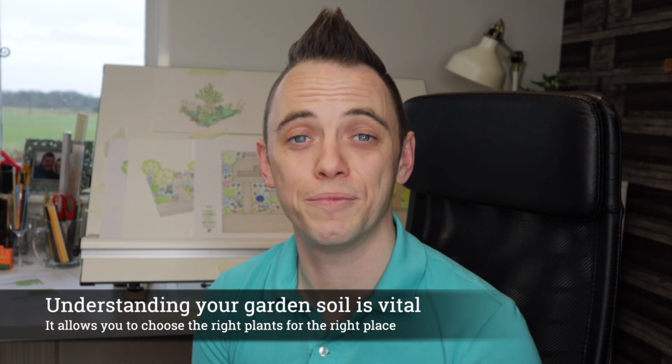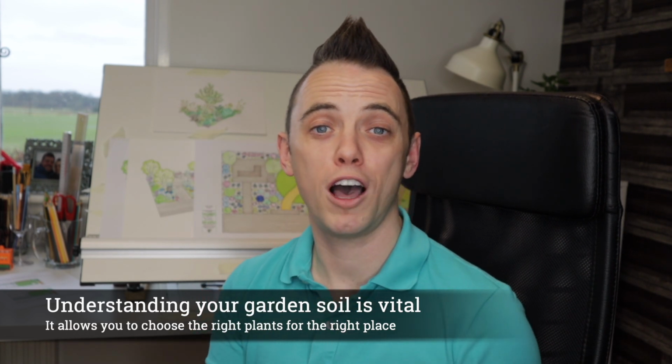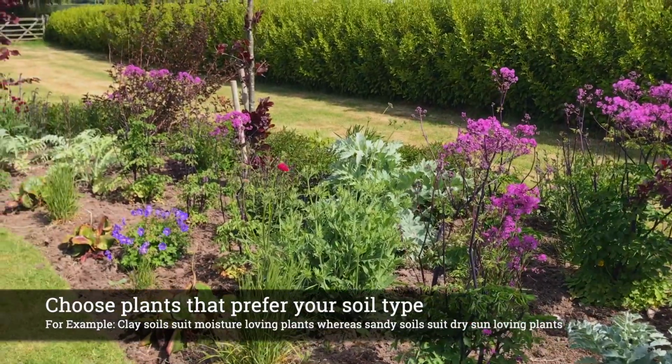Now soil is the life force of any garden, and more often than not people just overlook it and don't really give it much consideration, but you really should, because by understanding the soil type that you have in your garden you can make far better choices about the kind of plants that are going to grow there, and also make better garden design considerations about how to create a really amazing garden.